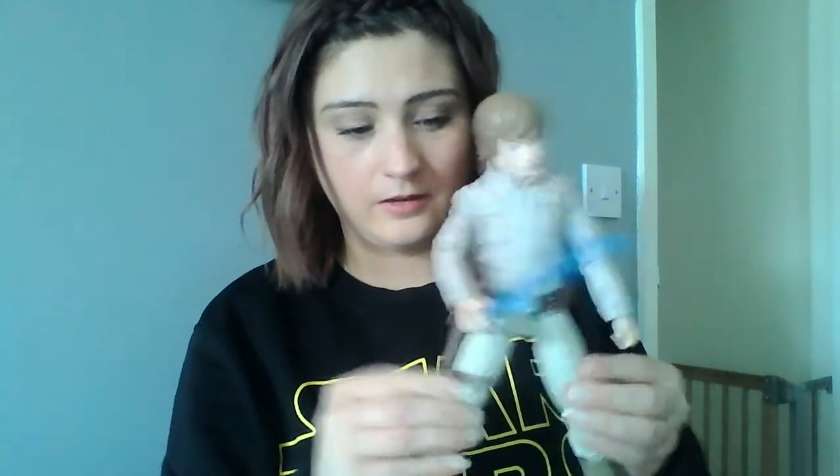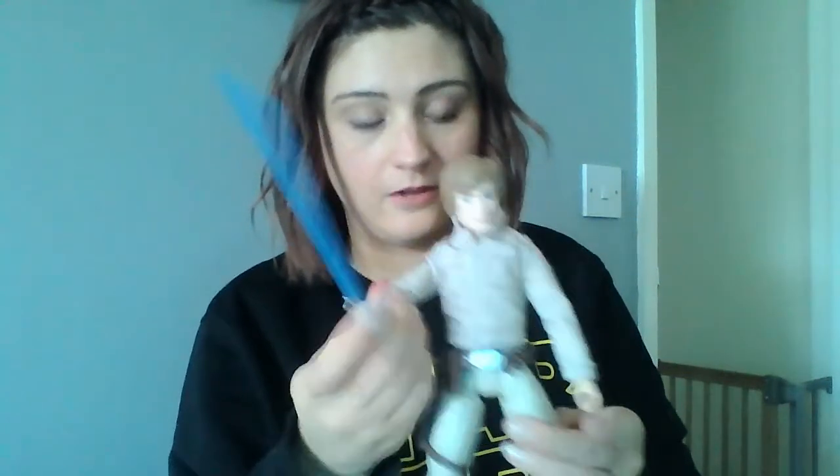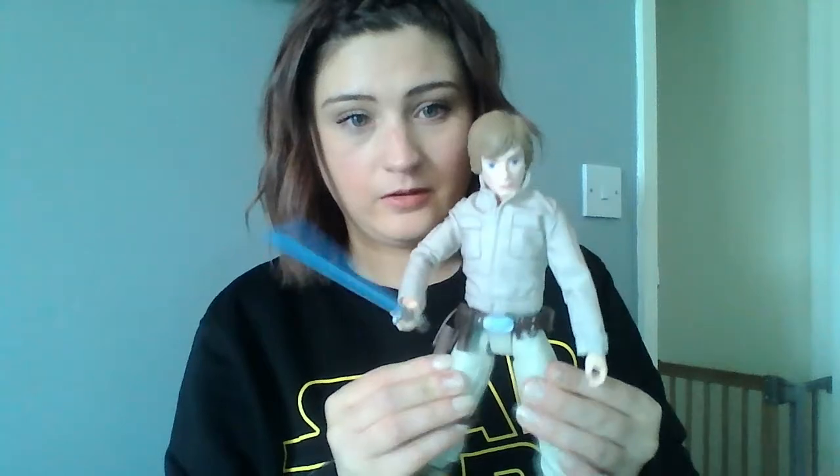He's kind of a bit fiddly though, especially for children. Change for his lightsaber and swing away, Luke. Again, like Rey, very temperamental. But that's really, really quite cool. Let's look at his face in a bit more detail. I'm just going to remove the lightsaber from his hand.